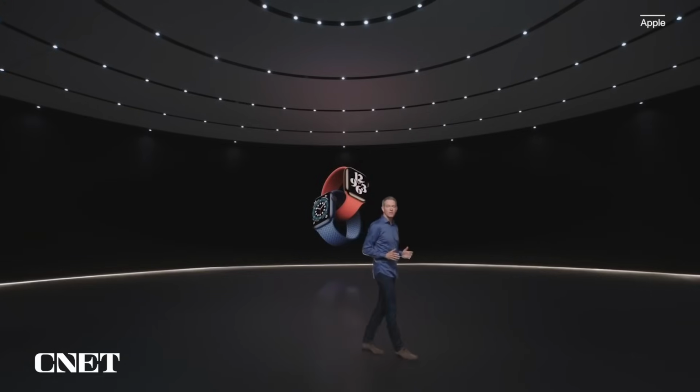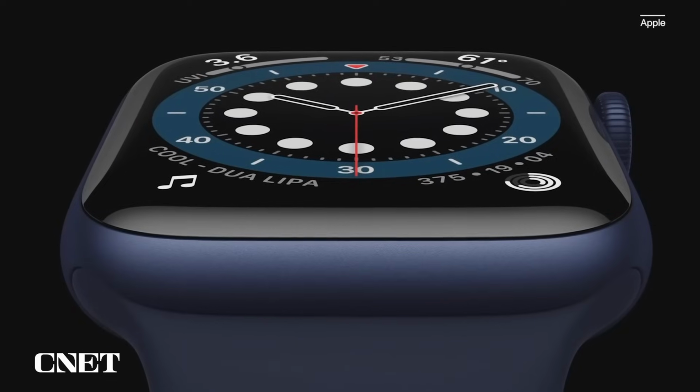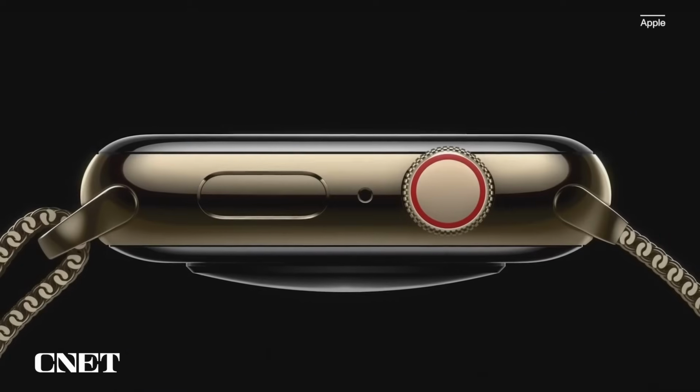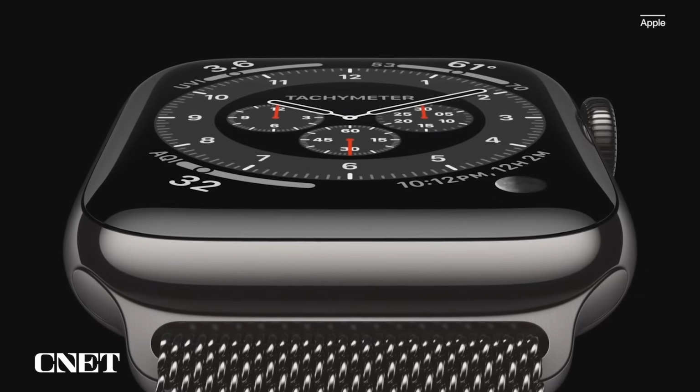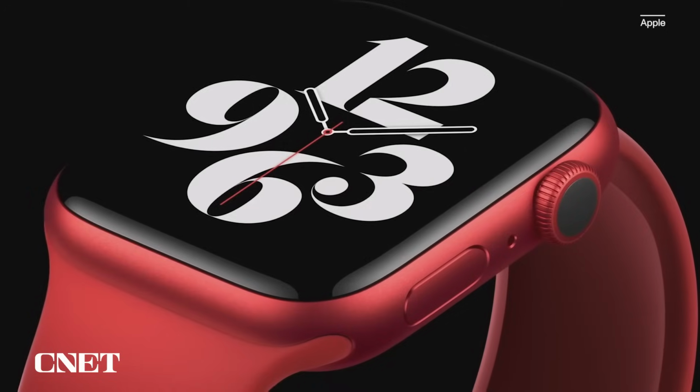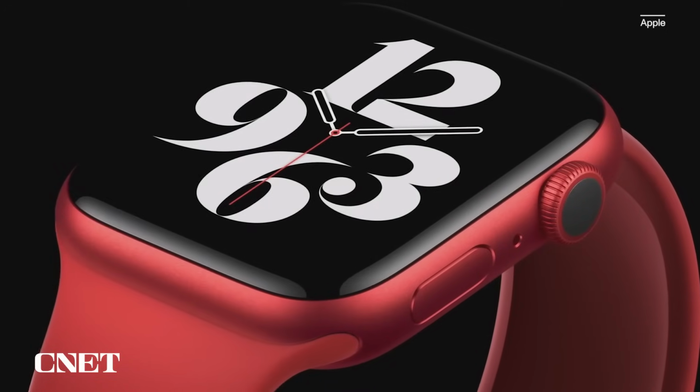Series 6 is our most colorful lineup ever. There's a new blue aluminum case, this updated classic gold stainless steel finish, a new gray-black stainless steel called graphite, and for the first time, a stunning new Apple Watch product red.